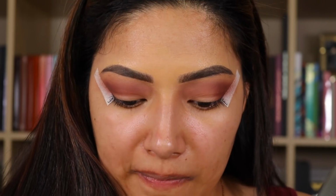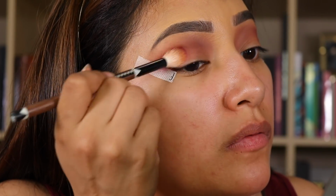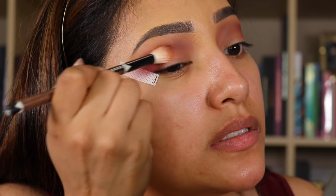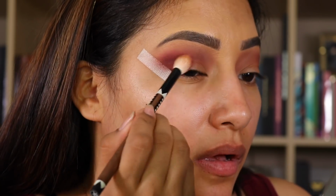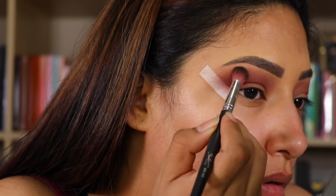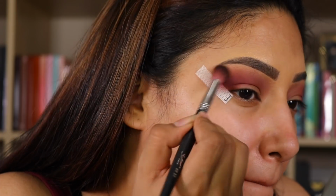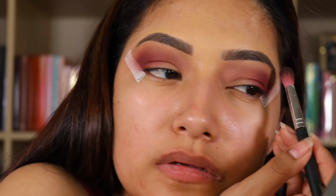So now I wanna go with this really pretty color. I've been eyeballing this color the whole time. This one is Pinned Down, and then we're going to add it right there. Oh my god, it's pretty. So I'm just gonna go back and blend. I'm gonna pick up Hot or Trot and just blend.